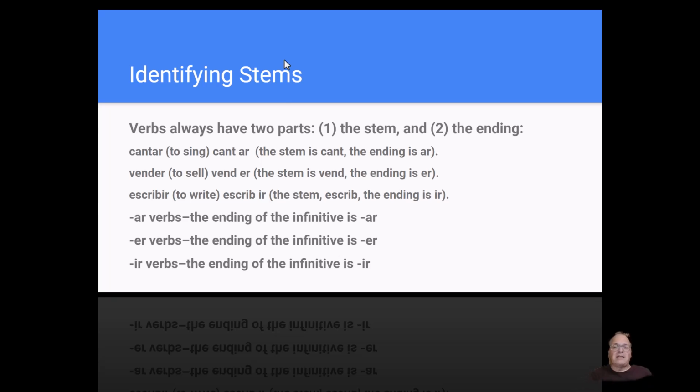So that's an example of all three forms of my verb. Cantar is an AR verb. Vender is an ER verb. Escribir is an IR verb. AR verbs always end with an AR in the infinitive form. To say to do something, it'll always end with an AR. ER verbs always end with ER. And IR verbs always end with IR. So once I take that AR, ER, or IR off, I'm left with my stem. Now what we need to remember is if all I have to do is put a new ending on it to conjugate it, and then I'm done, then it's a regular verb. That's what we're studying right now, is regular verbs.